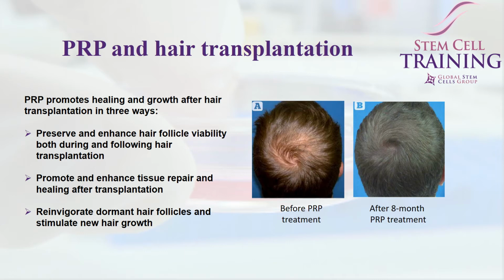There's also been studies showing that PRP can be combined when doing a hair transplantation to help promote healing and growth of that hair after the transplantation by preserving and enhancing the hair follicle viability both during and following hair transplantation, by promoting and enhancing tissue repair and healing, and by reinvigorating the dormant hair follicles and stimulating any new hair growth.